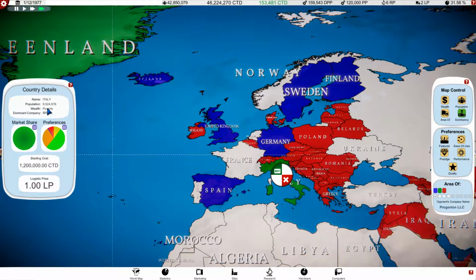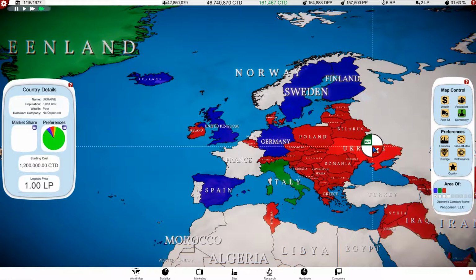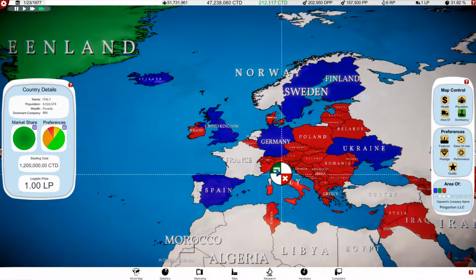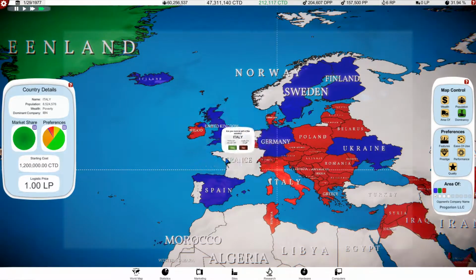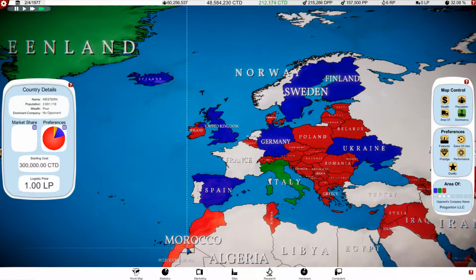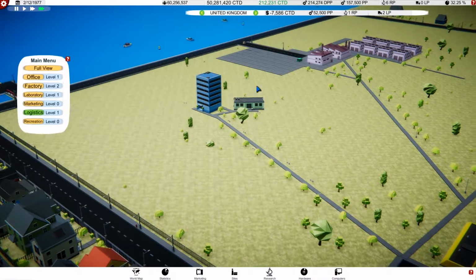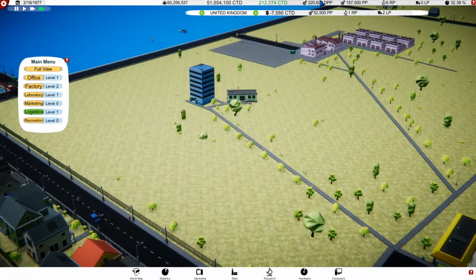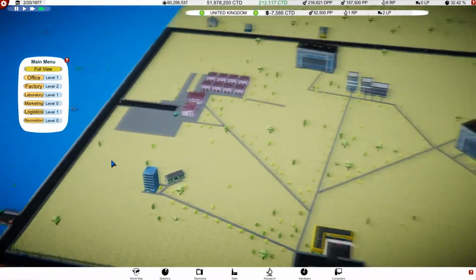So let's go ahead and buy into something that we can do. So France has 8 million people. Your building upgrade has completed. I would prefer actually Ukraine. And I guess we can do Italy too. Okay. You don't have enough manufacturing capacity. So we need to get our manufacturing facilities online more. So let's go back to our sites in the UK. And they're actually maxed out. Okay. So we have 157. We need 50 more.